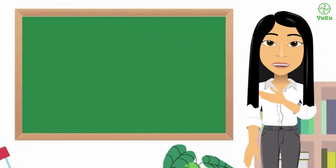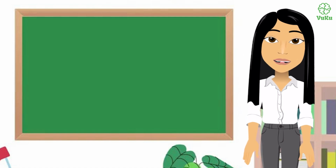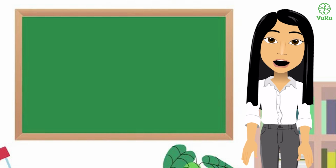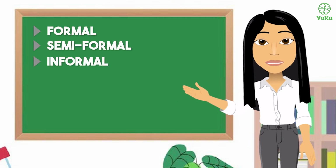Now let's explore the different types of letters you might encounter in IELTS Task 1. The nature of the letter you need to write will guide how you approach your response. There are 3 main categories: formal, semi-formal, and informal.